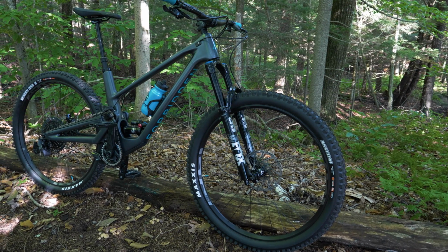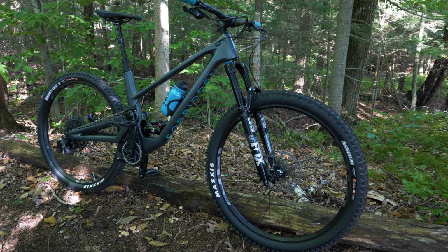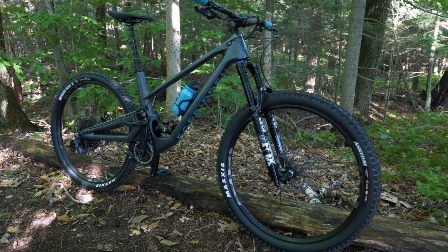Tires on this, I've got the Assegai up front and the DHR2 in the rear. That tire combination works really well for me. I love it. I think you don't necessarily need that much grip, particularly on a trail bike. I'm sure I could get away with less, but I don't want to. And it doesn't feel like it's slowing me down. Maybe it would if I'd spent more time on faster rolling tires, but I haven't. I'm still destroying my PRs, even with those tires. So I think that's a great combo.